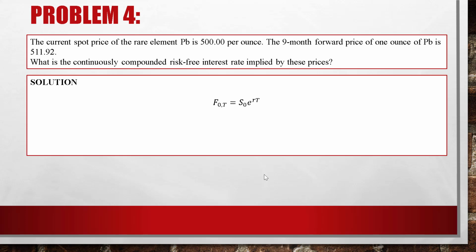In this situation, there's no delta because there's no given dividend. And the forward price is 511.92. The current price is 500. r is not given, but T is 3/4 because it's 9 months, so it's 9/12, which simplifies to 3/4. From here we solve for r. We get r is 3.14%. So the answer is 3.14%.